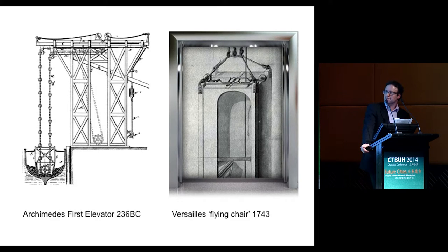The first elevator was invented a long time ago in 236 BC by Archimedes. It was a simple device with ropes and pulleys, and it was powered by either man or horses. The first passenger elevator was installed in Versailles Palace in 1743 by King Louis XV. He sat in the little chair there and pulled on the rope to transport himself up or down. He had it installed just near his bedroom, and it was used so he could secretly visit his mistress. But primarily, elevators in the olden days were used for transport of goods because of safety concerns.